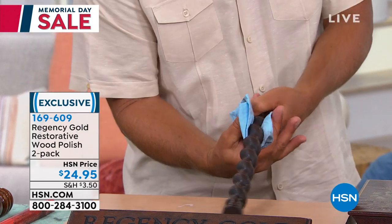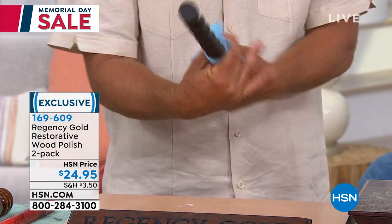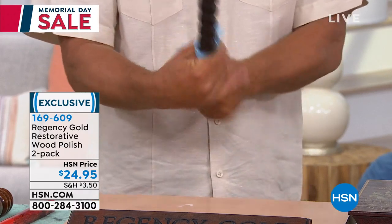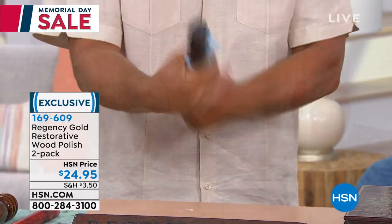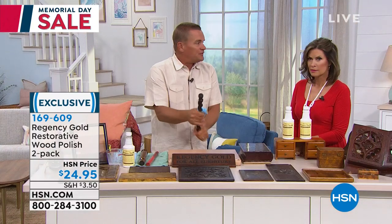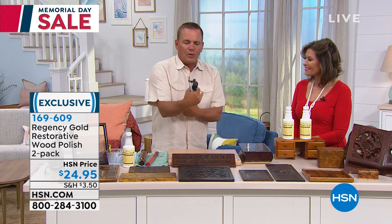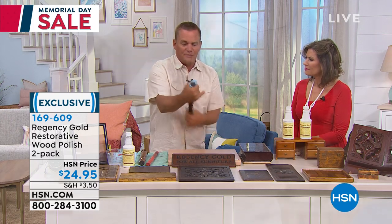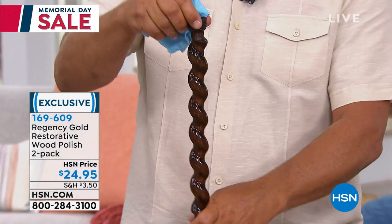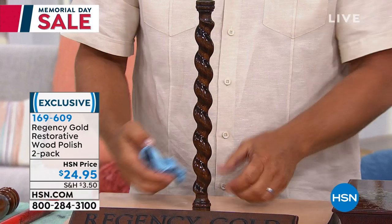Now watch the difference, because with Regency Gold, remember, it doesn't matter if it's new furniture that you wanna keep looking new, or maybe it's older furniture, maybe it's an antique, or it could be, you know, a flea market find that you wanna breathe new life into. It brings old wood back to life again. And again, all I'm doing is using that same cloth on every piece that I'm gonna use here, but look at the difference. I'm gonna stand this up, we'll put these side by side.